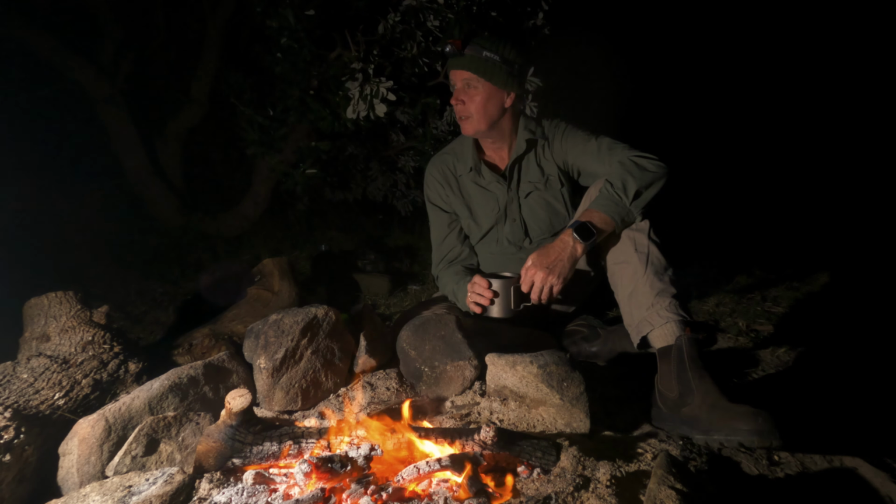Really looking forward to waking up to that in the morning. It's always spectacular when you wake up, look out of your tent, or in this case, tarp. It's even better because you don't have to unzip anything. You can just look straight out, see the sun coming up over the horizon. We're looking due east here in the Pacific Ocean, on the east coast of Australia, so the sun will be coming straight up in front of me here. And yeah, that'll be really, really lovely in the morning.